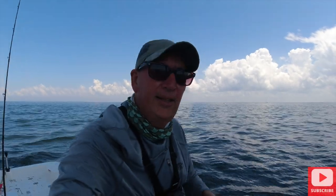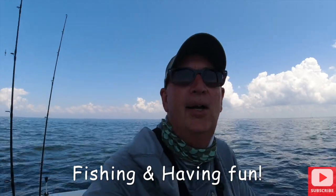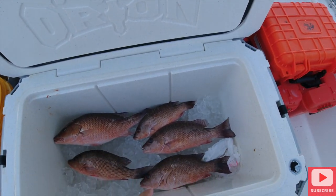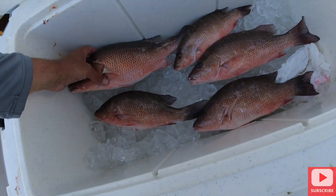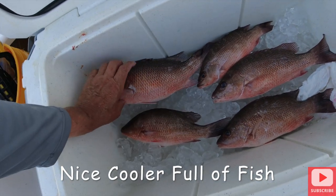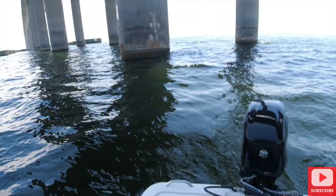Well, it looks like we had another great day out here on Tampa Bay mangrove snapper fishing. Didn't get any tarpon, but we got a lot of mangroves. Let a lot go, and here's what we ended up with right here. Nice 15-incher. He's about a 14 and a half, some 13s and a 12. Very nice. Look at the size of this guy. I lost one right near the boat that was even bigger than this, and the dolphin probably got just as many as these. But that's a good day of fishing right there on Tampa Bay.